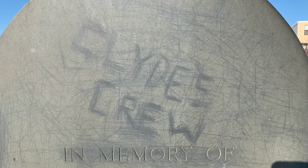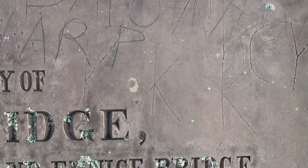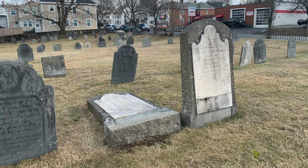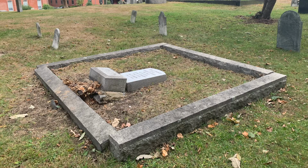There is a special place in hell devoted to those who vandalize gravestones. Using knives, keys, or paint, people will actually deface the surface of a stone to write their pathetic little names. Some will go so far as to topple a gravestone over completely, which contributes to the next form of death.